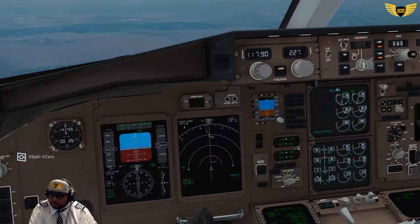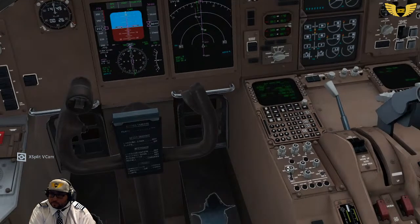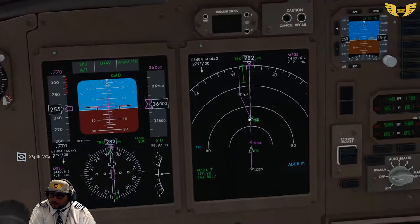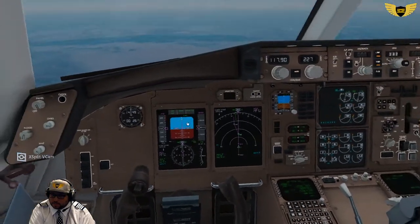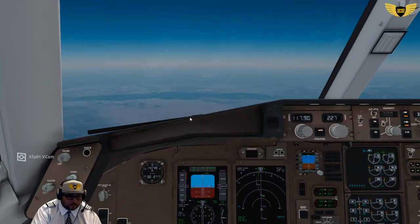Alright, let's see how we're doing here. I know we're not going to be at cruise very long. So yeah, see our top of descent's right there. We're only going to be in cruise for about another 50 miles until our top of descent. So not a very long cruise. Like I said, pretty much just an hour flight on our first flight here.